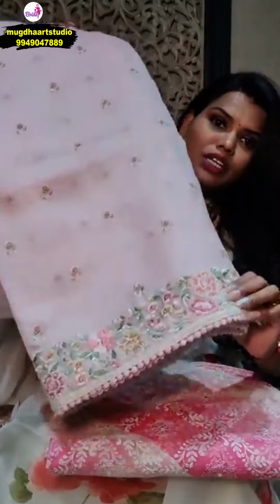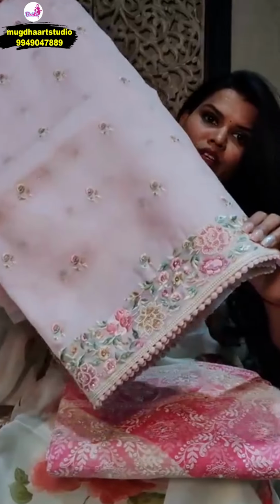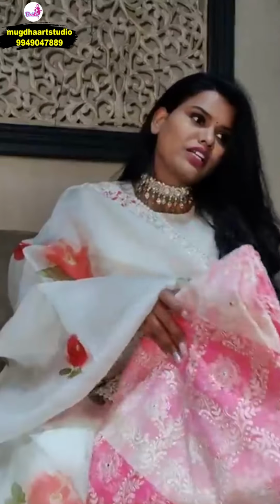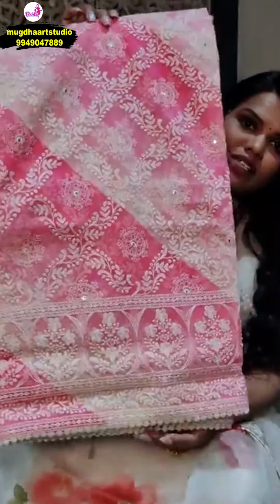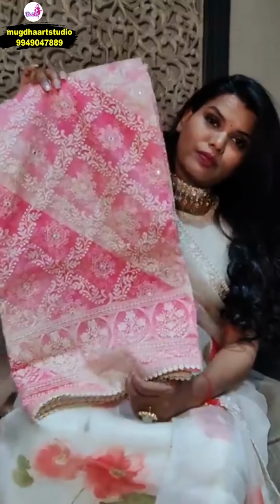Excellent organza saree, pink with completely thread work. Beautiful saree this is. See, this is one of my favorites. People who love pastel pinks, go for this. This is another beautiful saree again. Lovely organza, pink, light pink and dark pink combination.